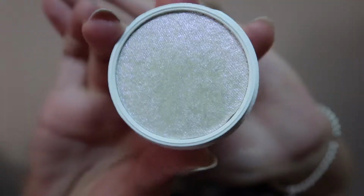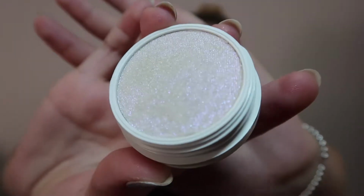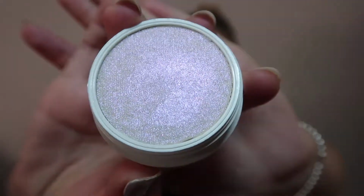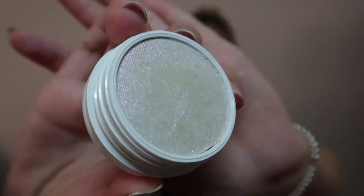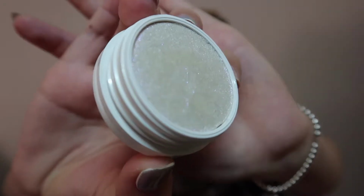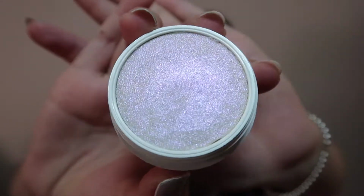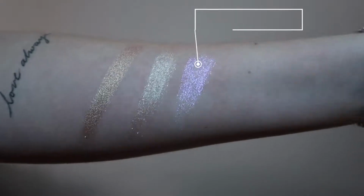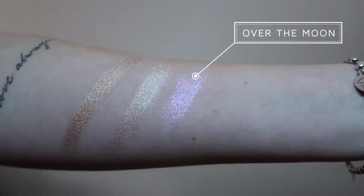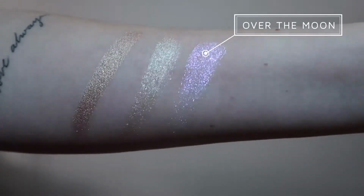And the last one from the highlighter trio is this one. It's called Over the Moon. It's basically that nice white with a nice shine of pink and purple. As you see how I'm showing it right here in the camera, from this side it just looks silver white, but as soon as you get that light on it, it's that purple pink color to it, which is really pretty. I think this is gonna be my favorite one out of all of them, to be honest, but I don't know, there's a lot of nice ones here.